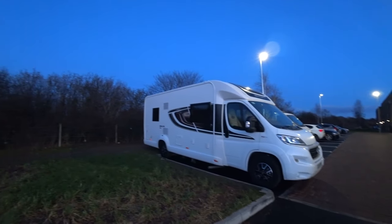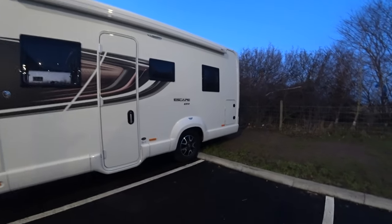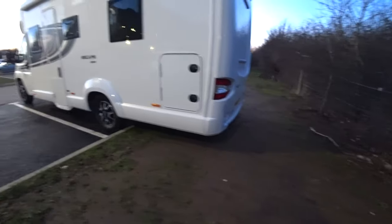Look at that for a bit of parking. Not too shabby. We've got this giant overhang at the back here. That's about the length of the jelly bean. But yeah, she's tucked in a good one. I have to say, I'm quite impressed with myself.